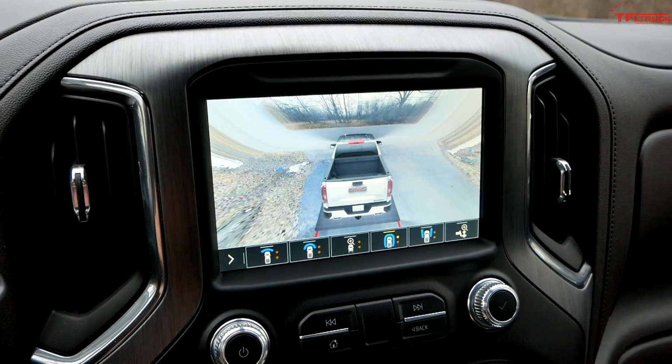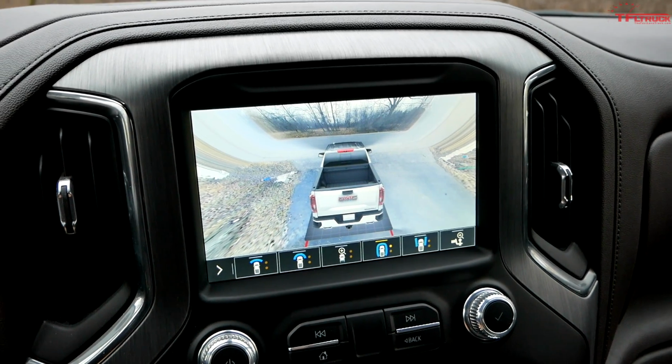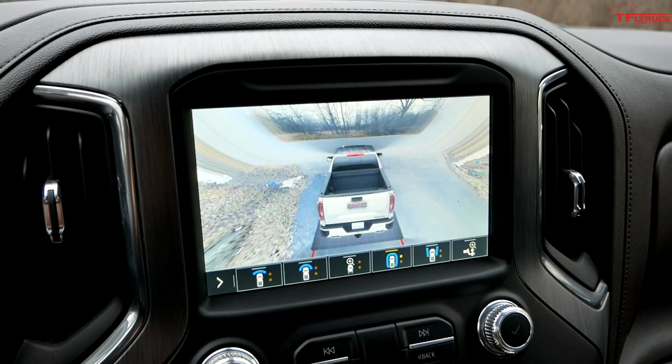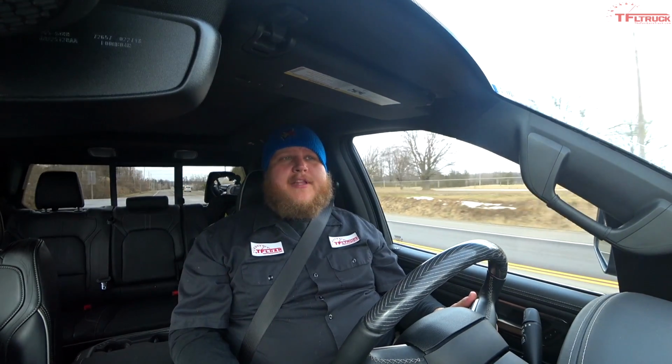So you know what? Both camera systems are good, but overall the Sierra is offering more views around your vehicle. So overall, Sierra's got to take the camera battle. Now an interior comparison wouldn't be complete without a backseat comparison. So I'm going to climb in the back seats and we'll see how they do.